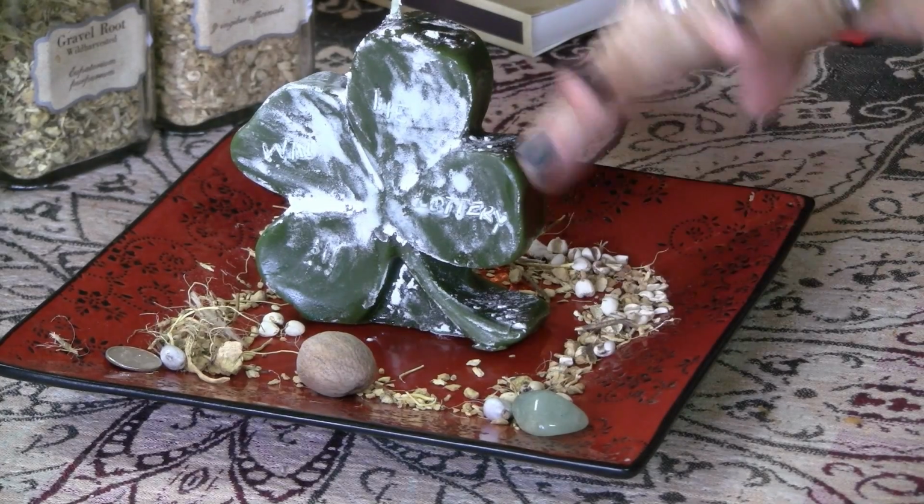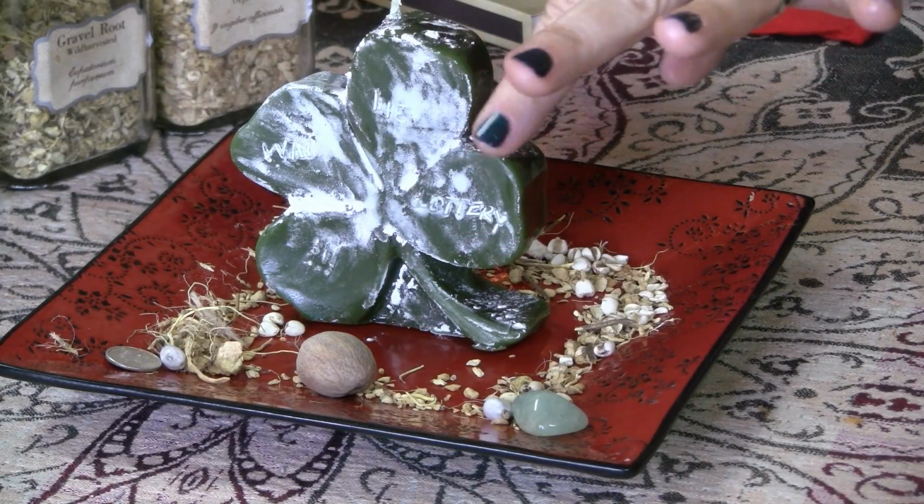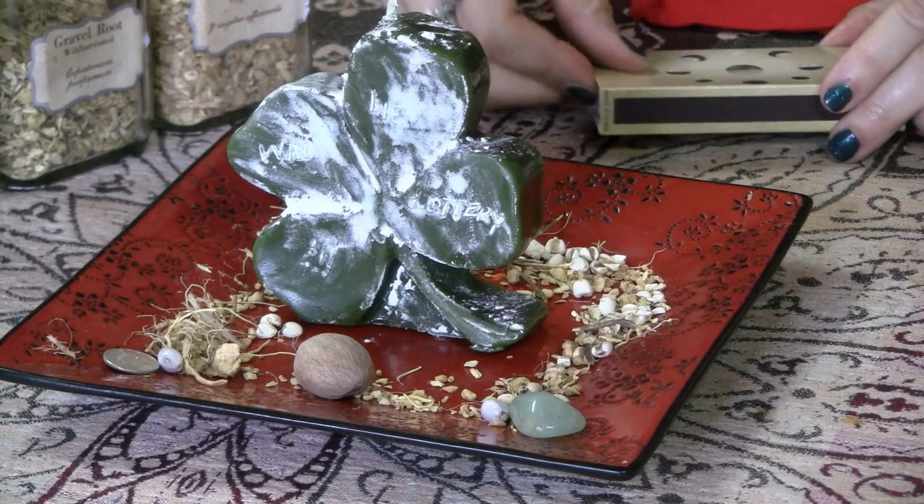Now we've got our candle all set up. So once we've got this all set up, we've got our Aventurine, our Job's tears, our gravel root, our nutmeg, our ginger, we've got that all going, the sachet powder, we've got that ready to go. Now we're ready to light our candle. So again, when you're lighting your candle, even when you're putting down these oils, you can say some words of what it is that you want to bring in.